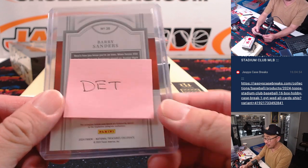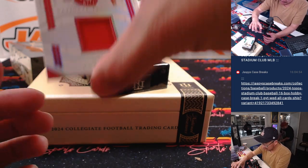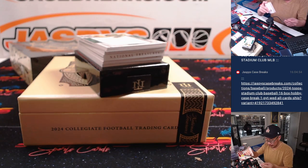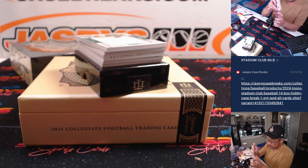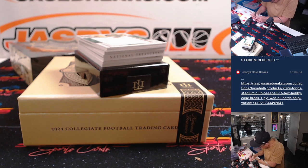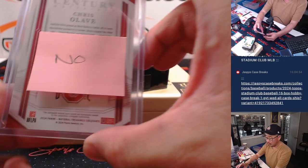And that's just to help the shipping team. It'll make the sorting process much, much faster. 2 out of 25. That's a Chris Olave. That's for the Saints. That's going to go to Mark with Nollins. Or no.